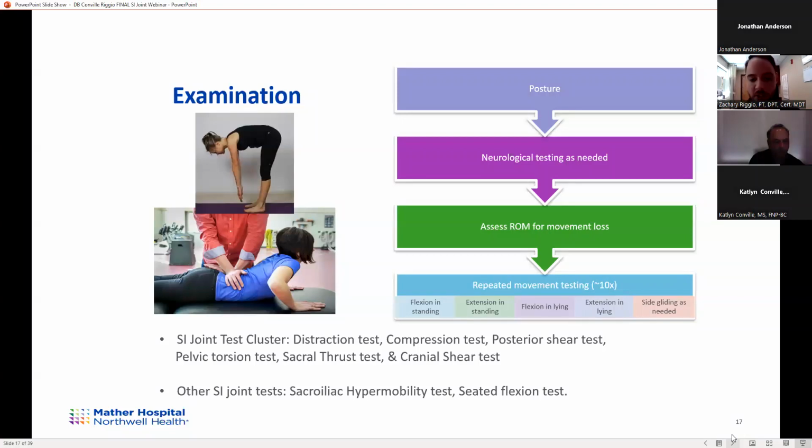As Dr. Ben discussed, he talked about that SI joint cluster of tests. While each of these tests are not as good at ruling in or out by themselves, when done together, and you have a lot of them that are positive, there's a much higher chance that it is pointing towards an SI joint problem. Some other SI joint tests that we might do: the sacroiliac hypermobility test is used to determine if you have a little bit too much motion within that SI joint, and perhaps you need something like an SI joint belt or more stabilization exercises for your SI. We might do a seated flexion test, which helps us determine, is it the right SI, left SI problem. Next slide.